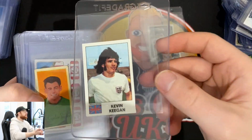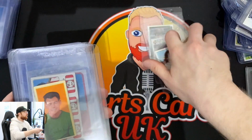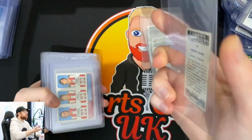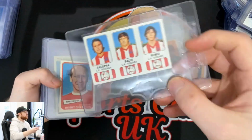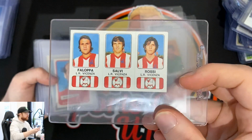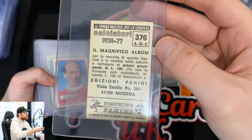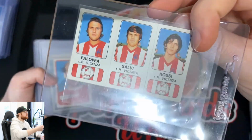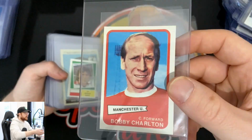Another Kevin Keegan, this is from Calciatore 1975. A Gordon Banks rookie. It's a nice one from Barrett & Co. A Rossi second year when he was out on loan. This is the Calciatore 1976. Paolo Rossi team photo kind of thing, or triple photo. Bobby Charlton, A and B C.